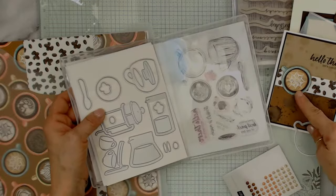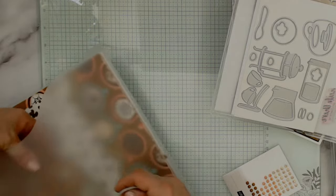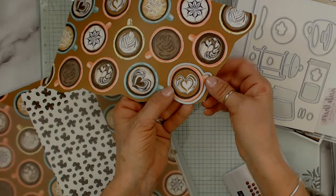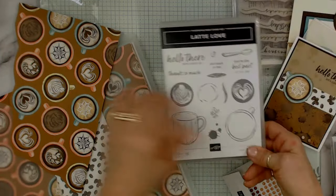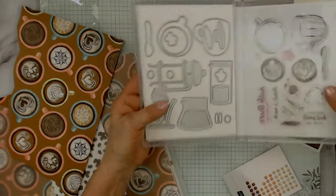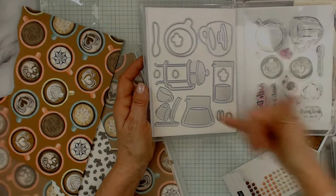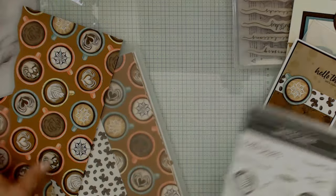And of course, I hand cut all mine because I think it goes faster than putting it on the machine. But for those who don't like scissors like I do, you can die cut all that. You get the die for this, okay? So you get many designs on top. Like in the stamp set, you get the cups, but here is the percolator, and also the little cup and the spoon. So you get quite a bit more in the dies than you get in the stamp set.